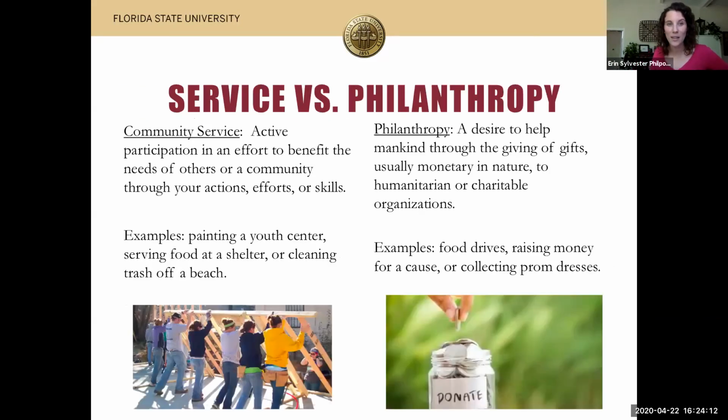Any chance we get, we like to separate the distinction between service and philanthropy for folks. A good way to think about this is that we view service as something that is actively participating in directly benefiting the needs of others or the needs of a community. Philanthropy is usually the donation of funds or the fundraising of funds in order to do that benefit, right? Both are still necessary, both are still inherently good, but it's important just to separate.